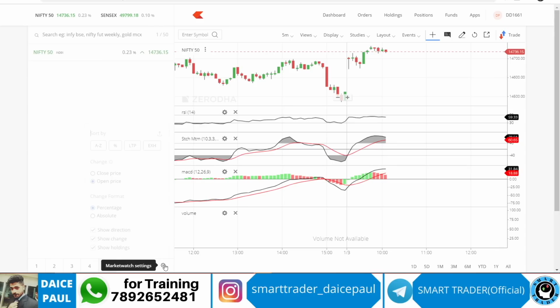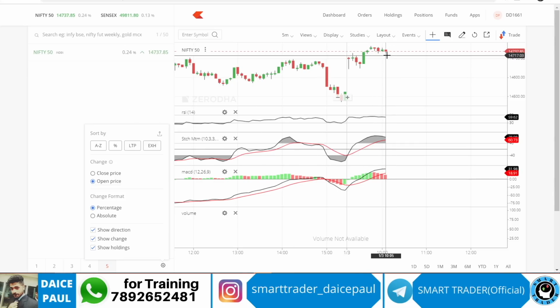You can change it also here. You can give it a close price. So if I give close price, Nifty is 1.43, so it looks very attractive that it's going up, but in reality how much is it going up from open price? It moved only 0.23 as of now. The time is around 10:08, so it is 24.